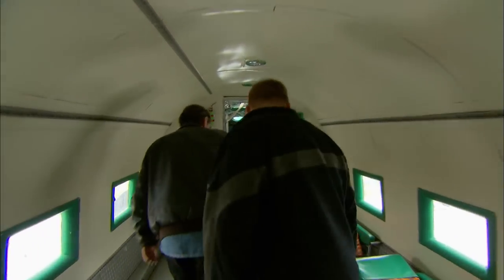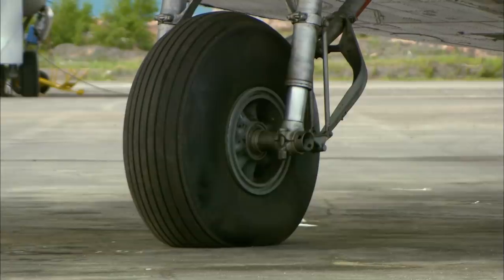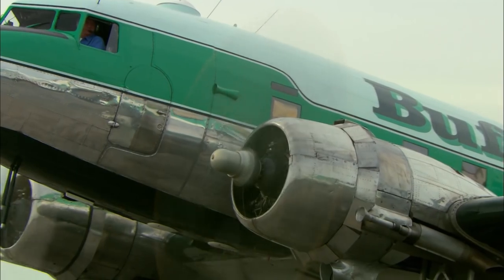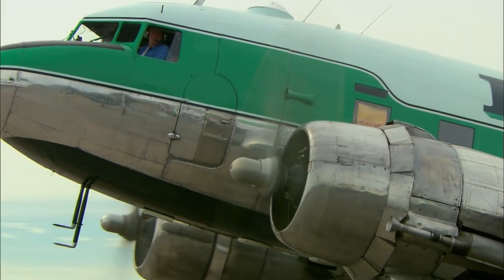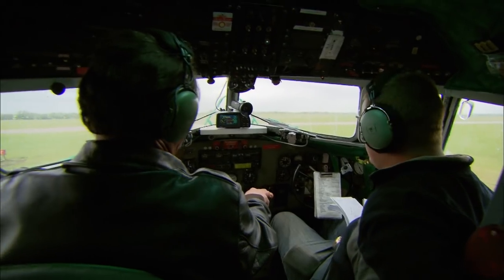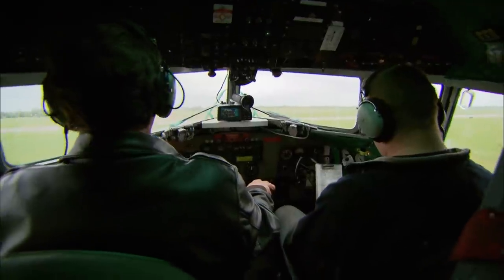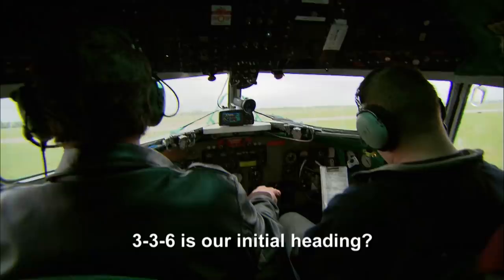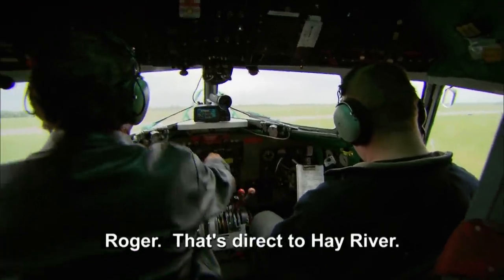And you know that you're gonna be copying the clearance. Roger. As they taxi out, Joe doesn't waste any time testing the rookie. You know the numbers? Yes, sir. What's their initial heading? 336, I believe. 336 is their initial heading? Roger. Straight to Hay River.